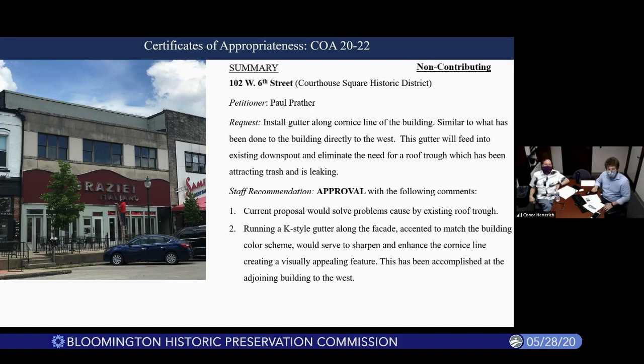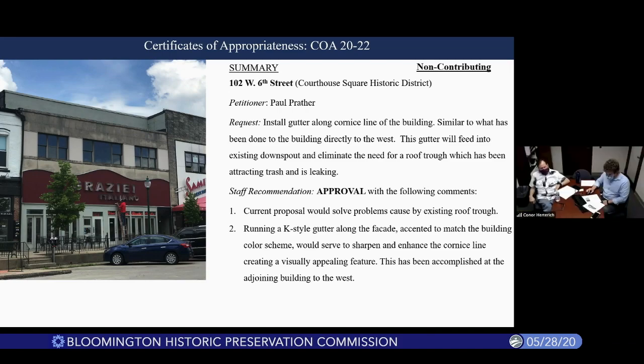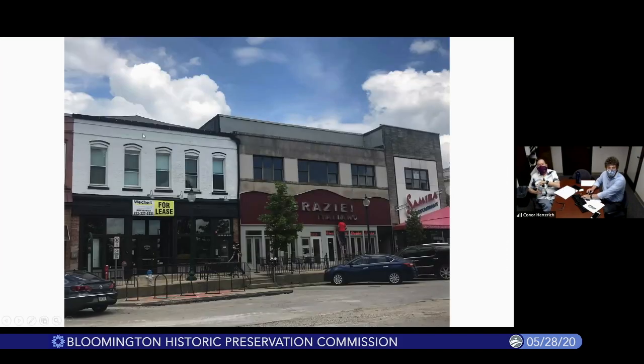The petitioner's request is part of a project to eliminate roof leaks and enhance the building's drainage system. The request is to install gutters along the cornice line of the building, similar to what has been done in the building directly to the west. The plan is to install a gutter along the cornice line here, and then tap into the downspout that already exists on this building here.